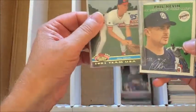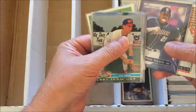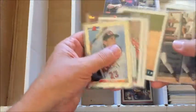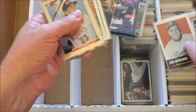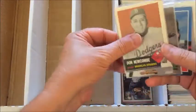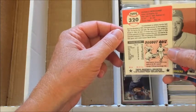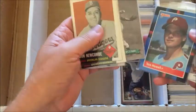Phil Nevin. It's a name. He stuck around. He had an okay career. Several different teams. Played for Team USA. Those are all bricked together. I can't even get them apart. More Phil Nevin. Don Newcomb. I can get Topps Baseball Archive Series 1953. There's Don Newcomb again. Who's that? Oh, I don't know.